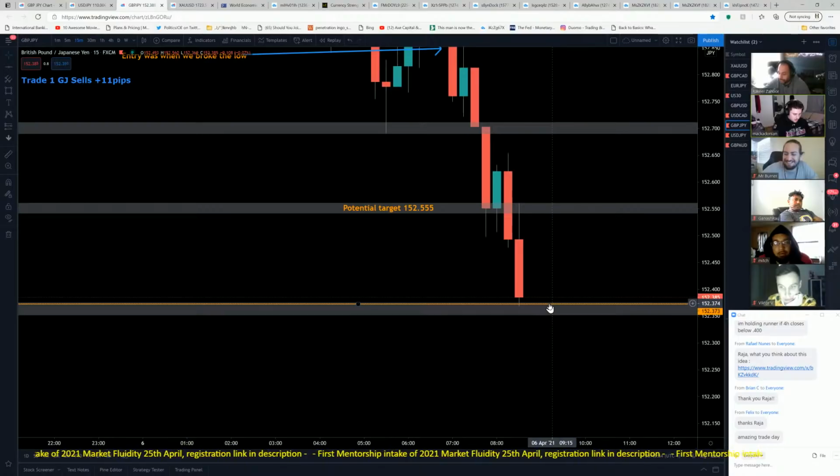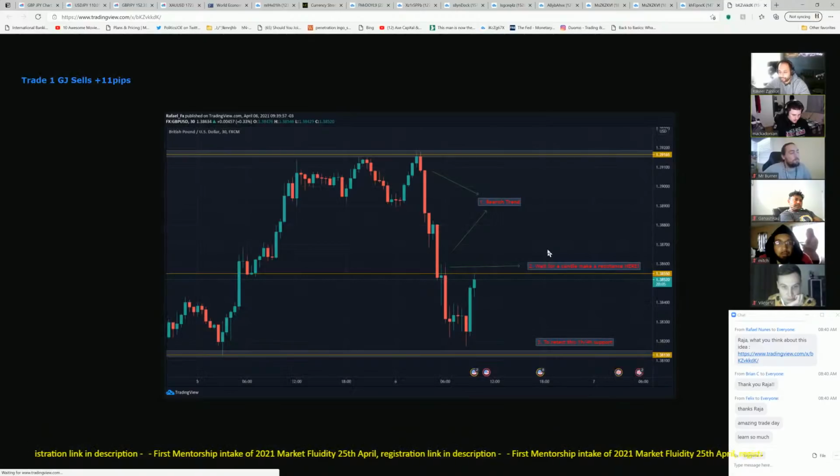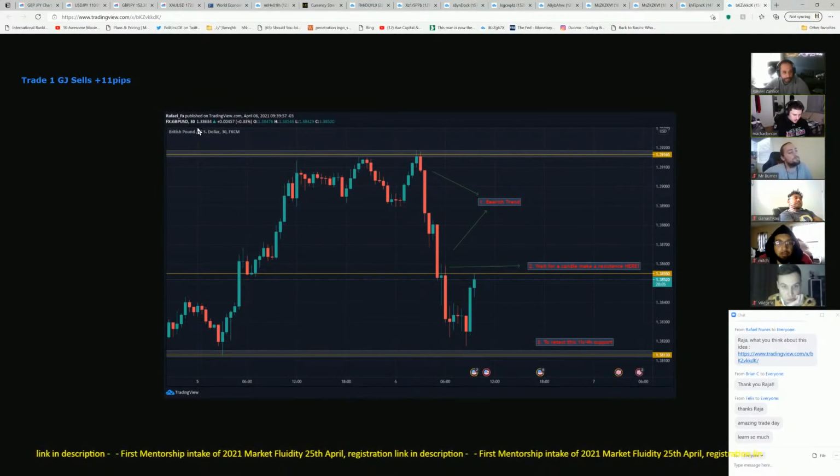What do you think about the SPX 500 trade I'm in? All right, let's take a look over here. SPX 500. Wow, this was such a nice move coming down on pound yen. Wait for the candle to make a resistance here to continue down. And if we break this area, then we're potentially going up at this time. That's true.